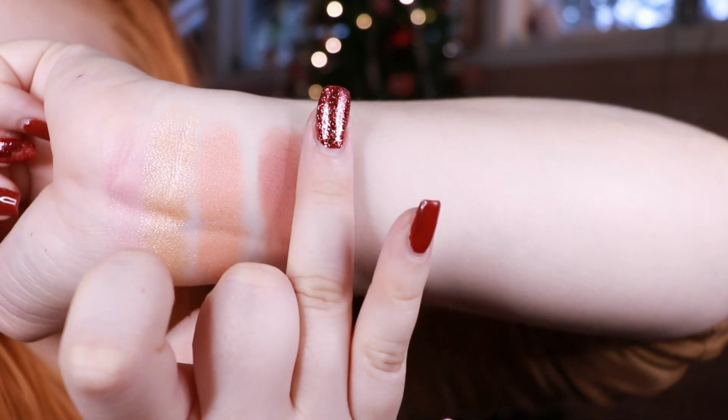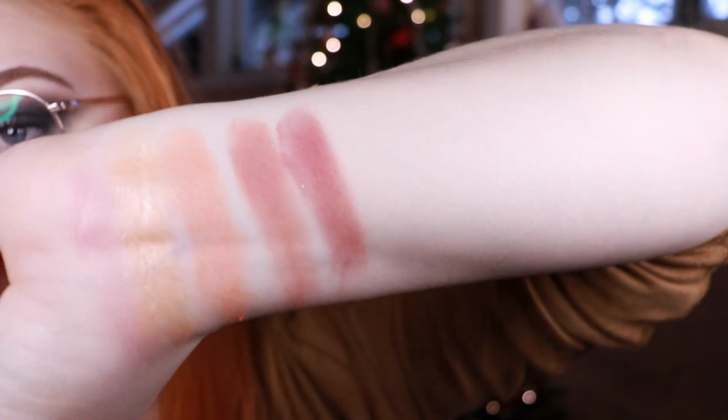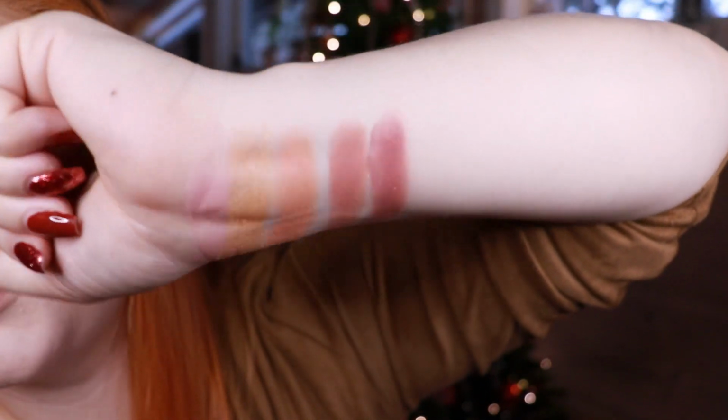So that's why I would have kept Get Out, but not Pretty Cruel. So I'll just go ahead and swatch Pretty Cruel. I'm not sure if you can, I mean, you can see the sparkles a little bit. They're not very powerful.